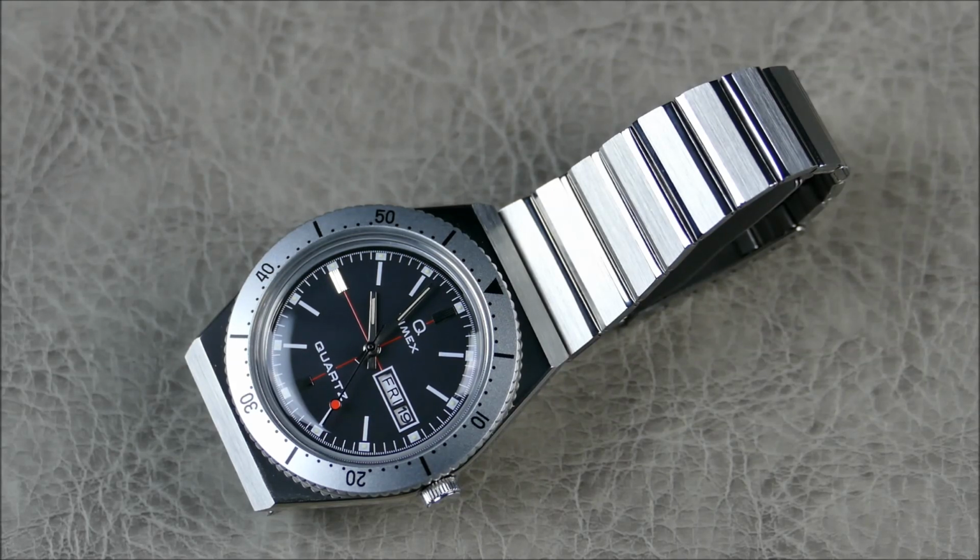So is this Timex Q the one for you, the one that'll finally make you pull the trigger? For me, it was. This is actually a modern reissue of a classic 70s style Timex Q that was very, very similar in look. Now, the price on this one was only $179.